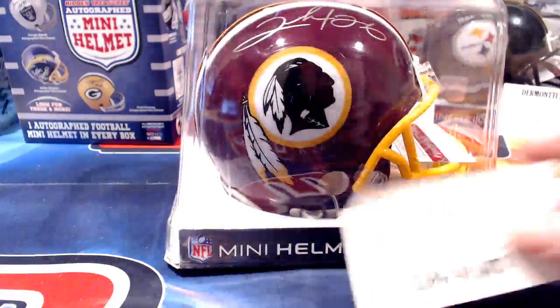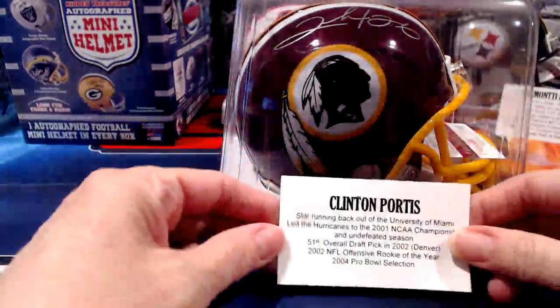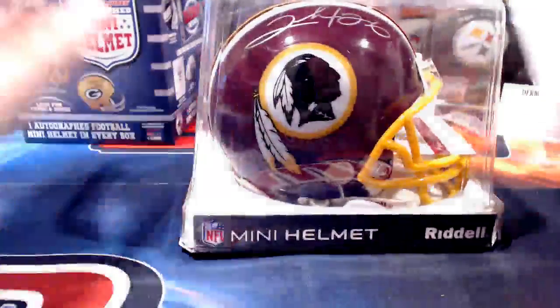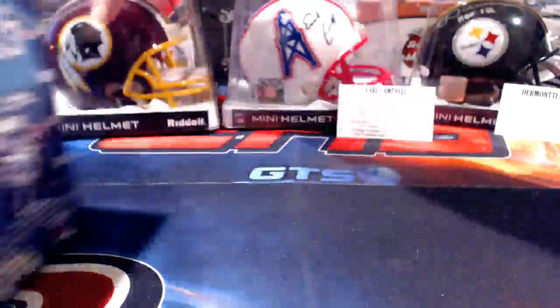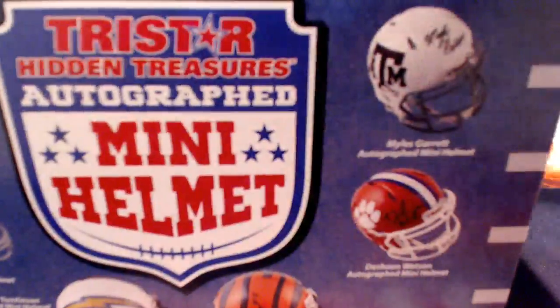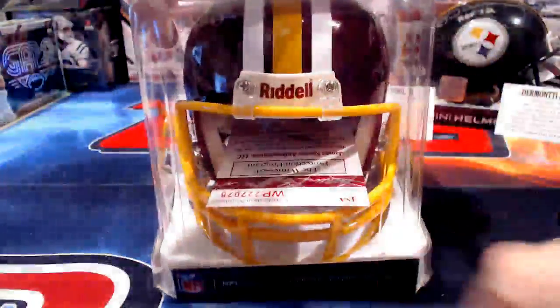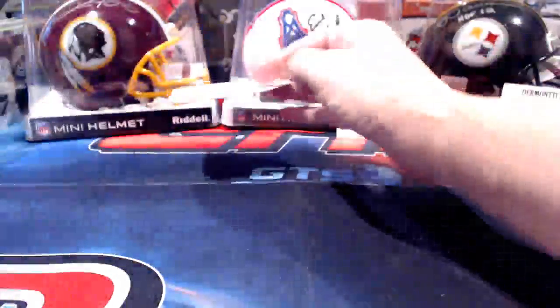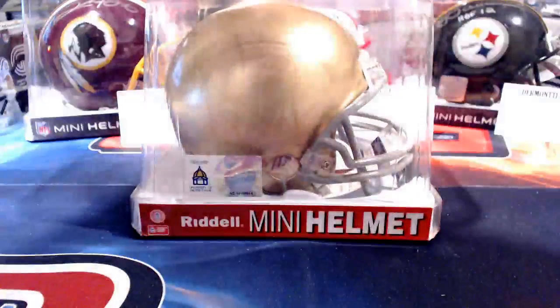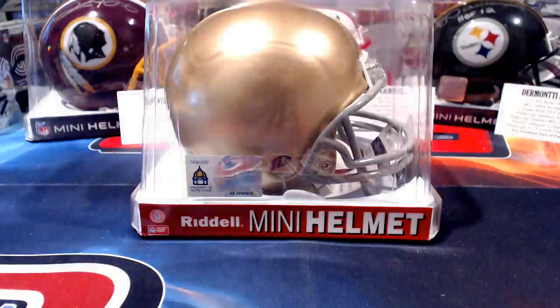Then we have for the Redskins, Clinton Portis coming out for the Skins. And oh, he has the paper COA. I probably didn't show you that, but he has the paper COA in there for Clinton Portis. I do usually try to remember to do that these days because sometimes people get upset if there's not a paper COA inside, but that kind of stuff is not within my control, unfortunately.